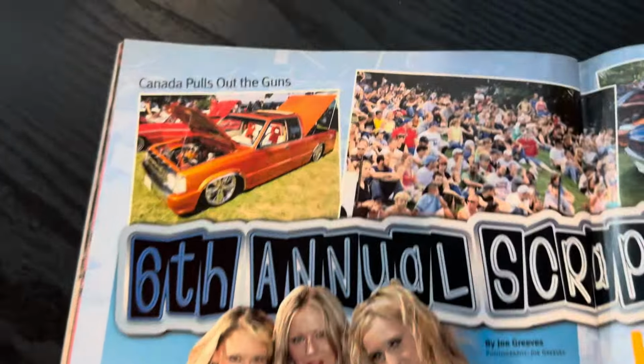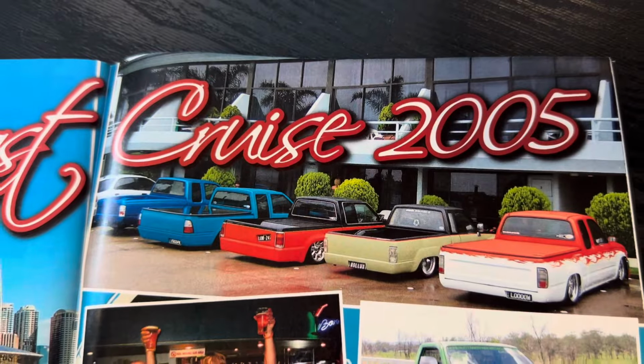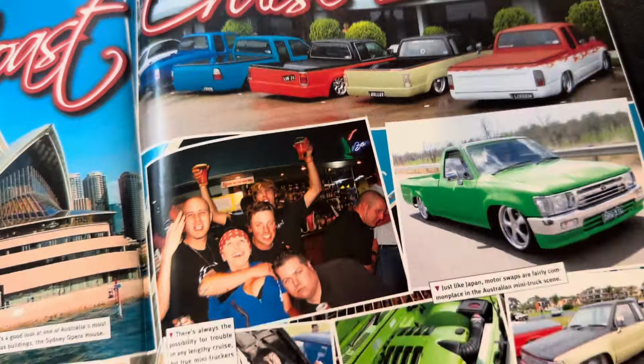East Coast Cruise 2005. So you can see some of the party animals here. There's Oliver. He was recently on the Drop podcast. Always wanted to get Oliver on, and I hope in the future I can. I believe he's going to be at Mini Nats this year. Good dude. And I think he's back to the mindset of finishing Pops' truck, his dad that's no longer with us, rest in peace.